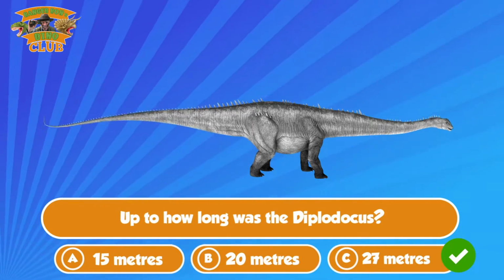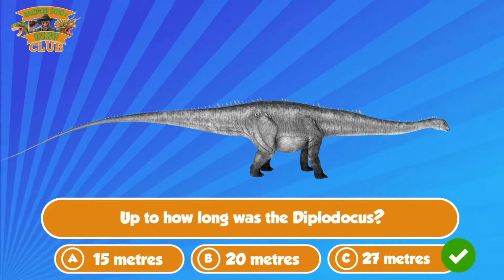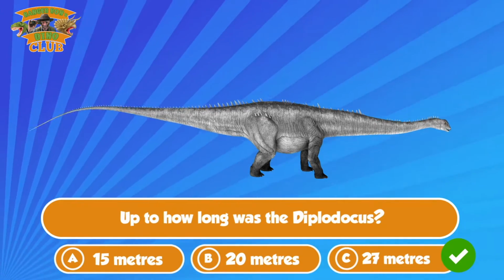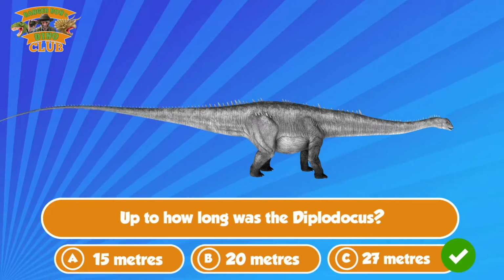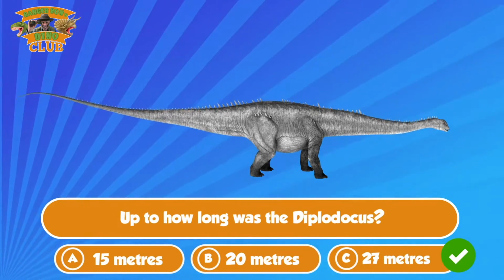Here comes the answer. It was, of course, 27 meters, one of the longest sauropods of all time. That's 2 buses back to back. That's humongously long. Wow, what a dinosaur. Hope you did well with that, Rangers.